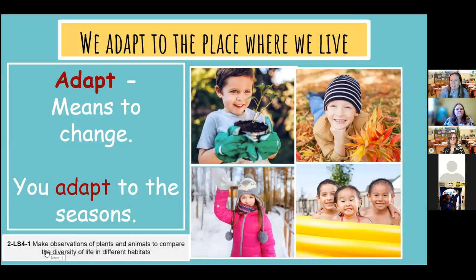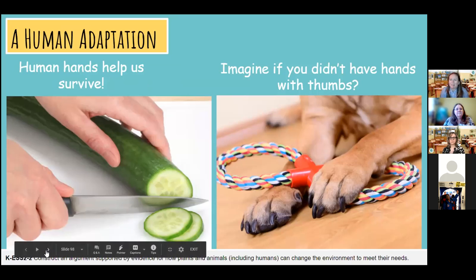So we look at the context that we humans have adaptations. Right now, if you have an object in front of you, you can try to not use your thumbs. As humans, we have an adaptation of thumbs that we appreciate and often take for granted, but our poor puppy dog doesn't. We always tease my dog about the fact that she doesn't have thumbs. Try to pick something up without using your thumbs. Can you do it? It's hard. You can, but it's hard. So again, life would not be the same without our adaptations.